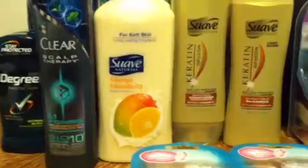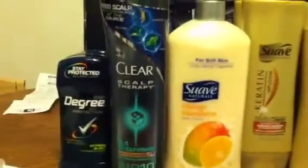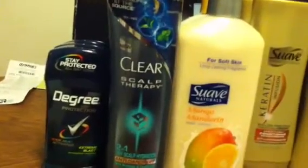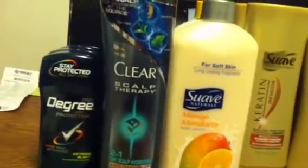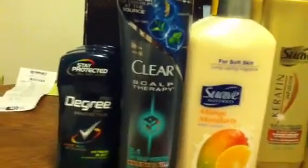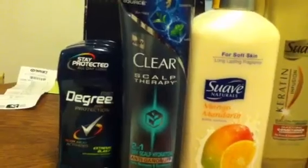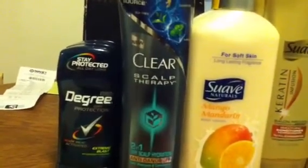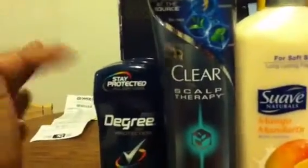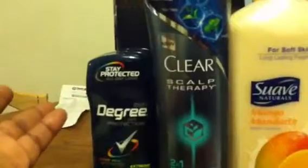So I had a coupon for the, when I was clicking the coupon for my Suave, I came across this coupon for the Clear. They're in the same insert, which I want to say was this week's Red Plum. So the coupon is when you buy a men's deodorant, you will get a Clear shampoo for free. Now the deodorants were $3.99, so really no coupons on those, or not that I looked for.